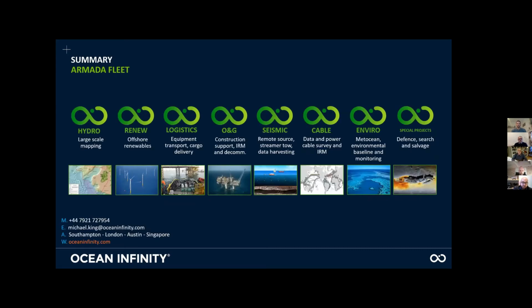So in summary, once we have this fleet of robotic ships in early 2021, built with modular payloads and capabilities, they will be utilized across a wide range of industry sectors and tasks. And we're really looking forward to getting stuck into some challenging projects.